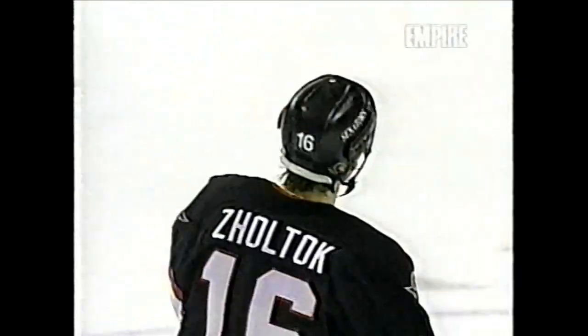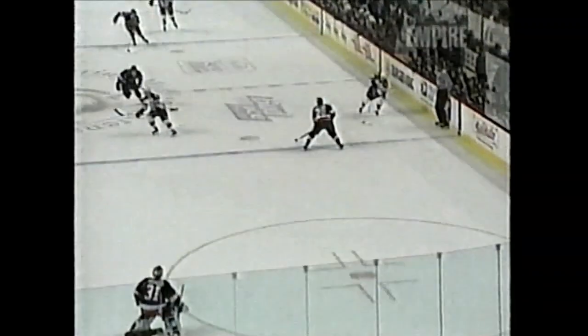Now, what Buffalo does not want to do is give the puck away inside the Ottawa blue line, and that's what happened on that play. And the Senators are so opportunistic. Watch the turnover right here. Instead of getting it in deep, the Sabres lose control of it, and Ottawa breaks it back the other way.